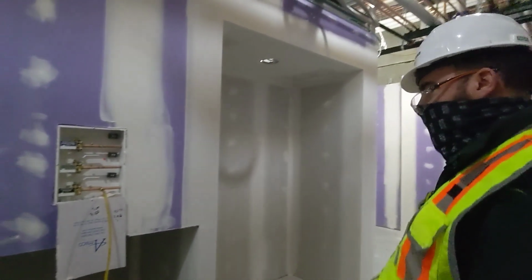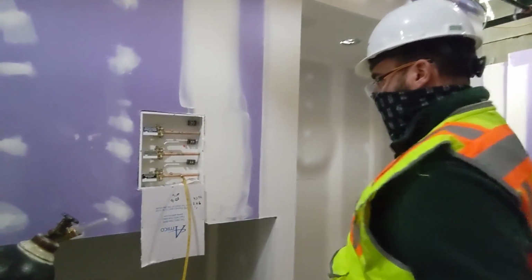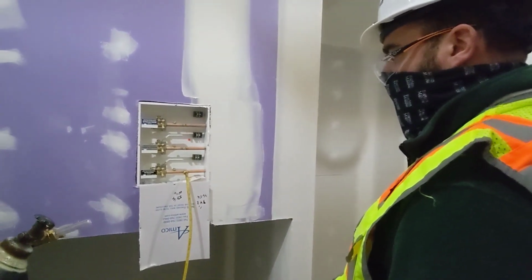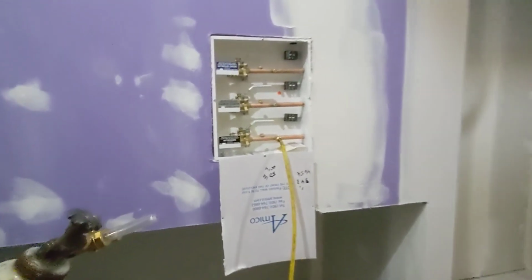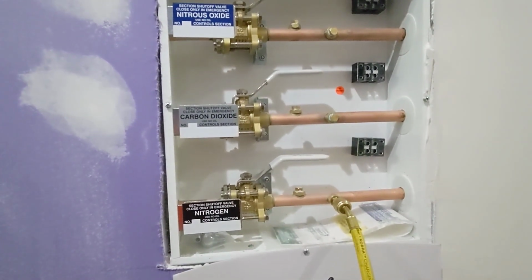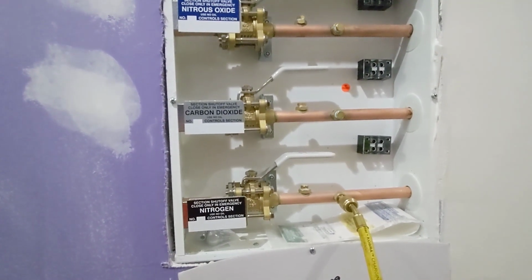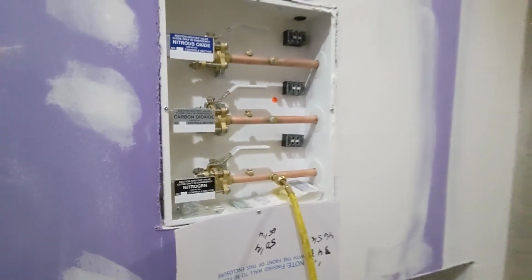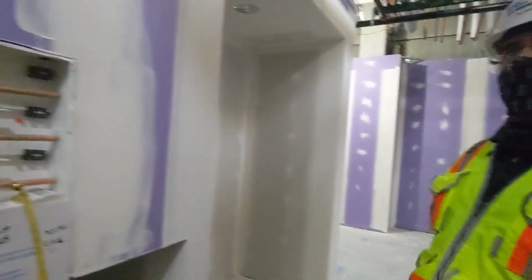All right, so in this specific example, this is the zone valve box containing nitrous oxide, carbon dioxide, and nitrogen. In the event of an emergency or malfunction in the system, the building end user has the ability to shut these off. This is located right outside the ORs.